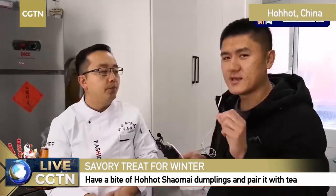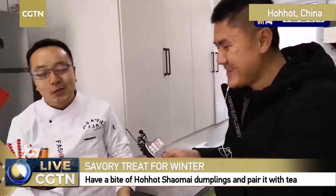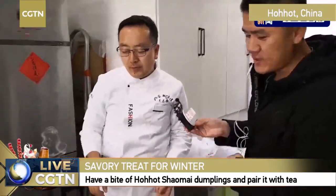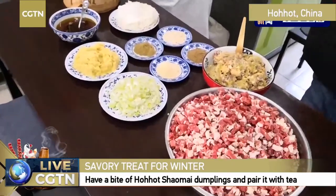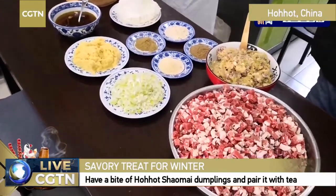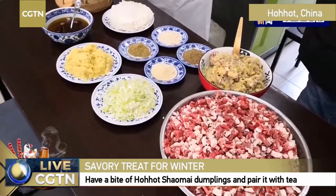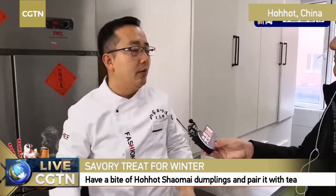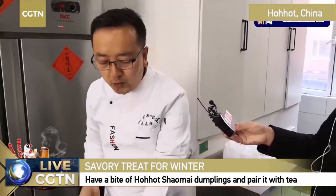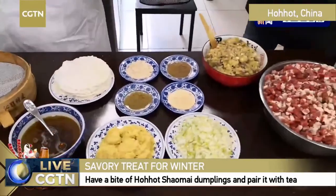As I just said, 50 grams of flour can produce 8 Xiaomai dumplings. So you can calculate how many you can finish at one meal. These are the seasonings of the Xiaomai dumpling. There are many different measurements in different cities, in Hohhot, in other places of Inner Mongolia, and even in the south, people are using different measurements.